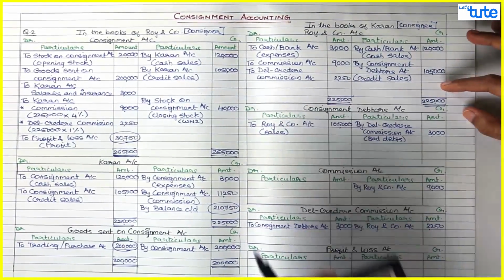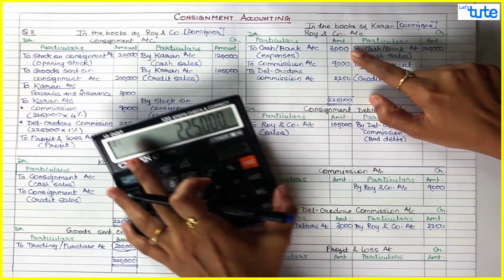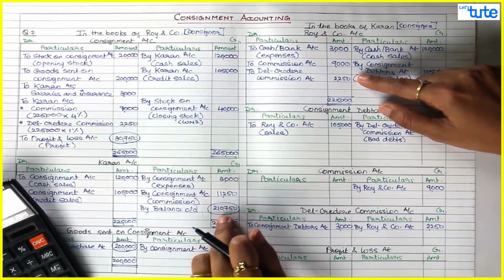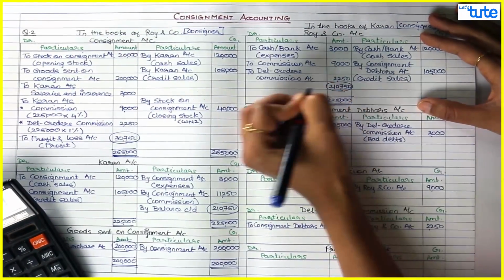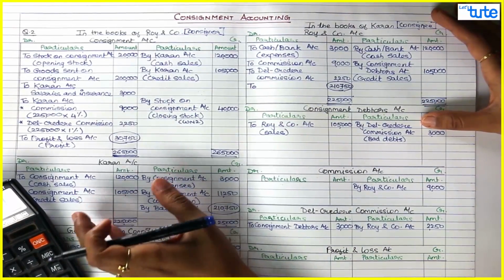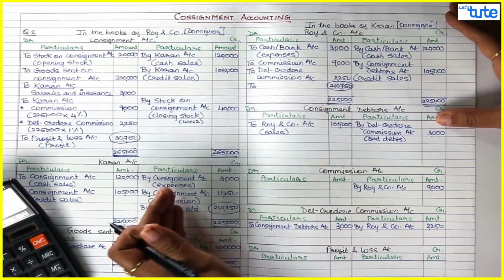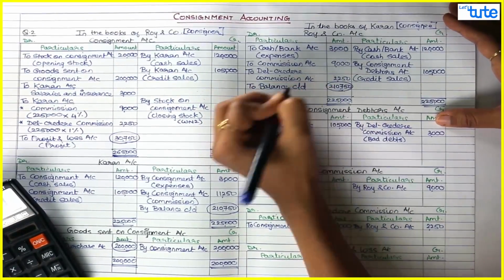So this is 2,25,000. Again, if you want to deduct 2,25,000 minus 3,000 minus 9,000 minus 2,250, so that comes to 2,10,750, the same. Obviously, we have recorded all the transactions on both the sides. So whatever transactions are there in current account, the same transactions are there in the Roy and Company account, but on the opposite side. So if this is debit, this is credit. If this is credit, this is debit. And since there is no settlement, balance would be carried down.